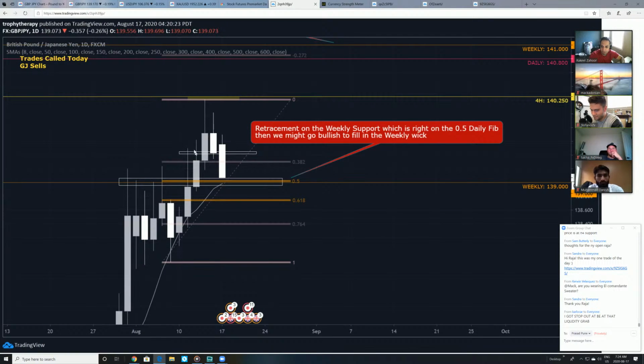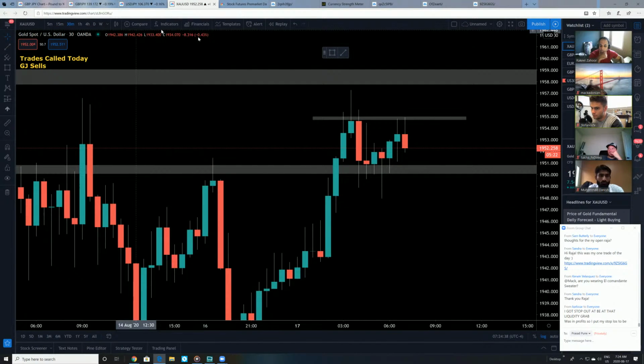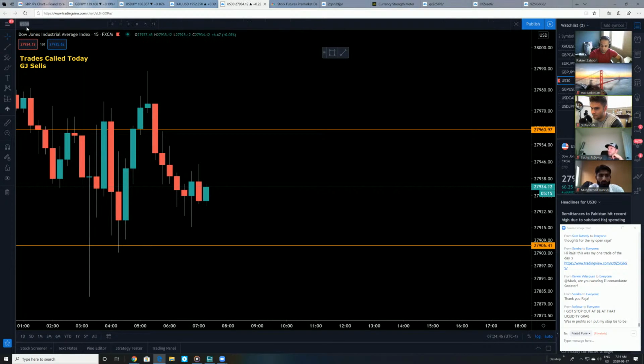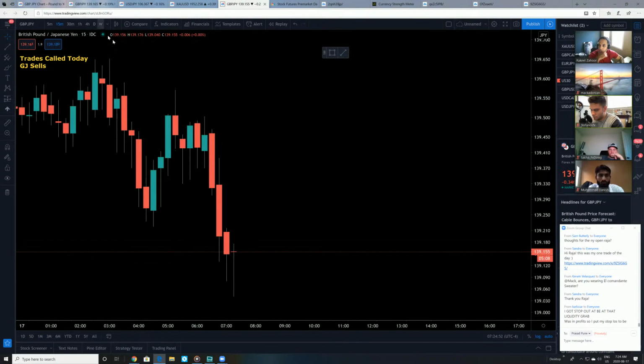Right, let's take a look at this chart here. This is GJ daily retracement on the weekly support, which is right on the 0.50 fib level. Then we might go bullish to fill the week. Yeah, so that's exactly what I'm looking at on the daily here as well. So if I bring my daily chart here, let me just bring a new GJ daily chart because I don't want to lose my markings over there. So if I go to GBPJPY, let's go on to the daily chart.